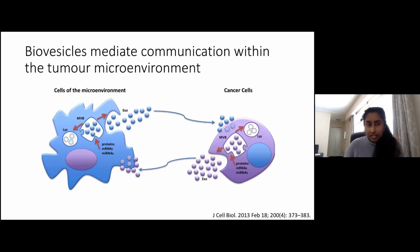So what are these biovesicles? Well, it's a broad term for small vesicles that may be referred to as microvesicles or exosomes that naturally bud off almost all cell types. And these small vesicles can carry all types of cargo, including proteins, nucleic acids, and so on. And really, they can act as a form of communication between cell types. And in the context of cancer, it's been shown that these small vesicles can be used by cells in the tumor microenvironment to communicate with each other.